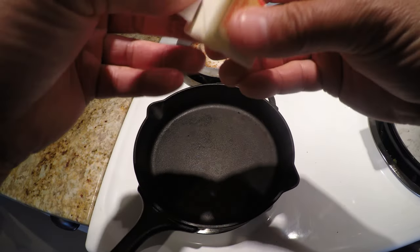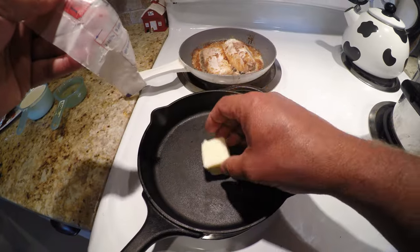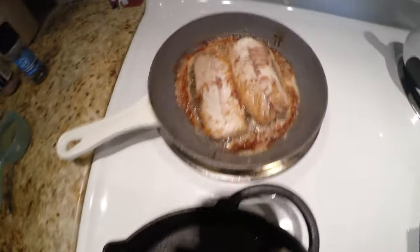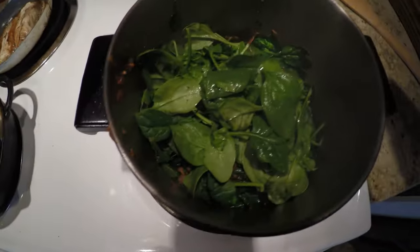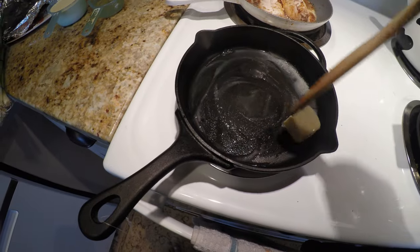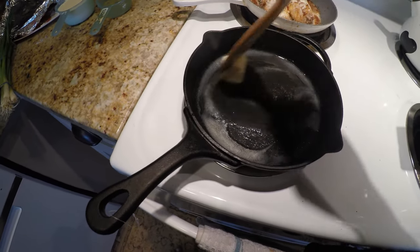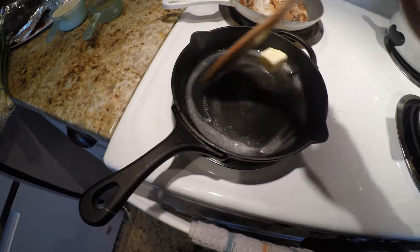See if our pan's ready to start melting this little bit of butter. Perfect. That's melting. Look at that. This is all cooking down. All right, let's start building this sauce. We're gonna melt this butter down. Once it's melted down, then we're gonna start browning off those little white onions.